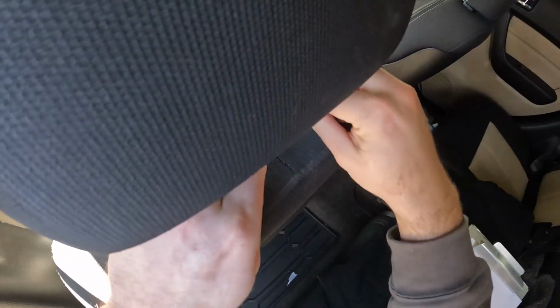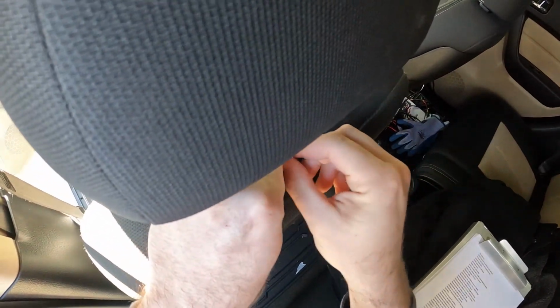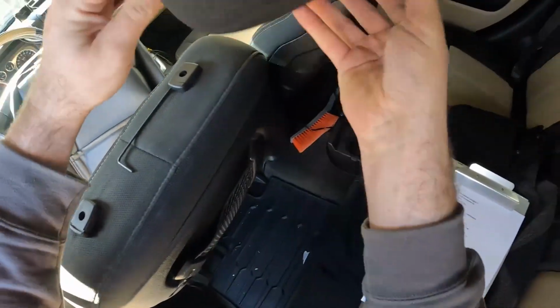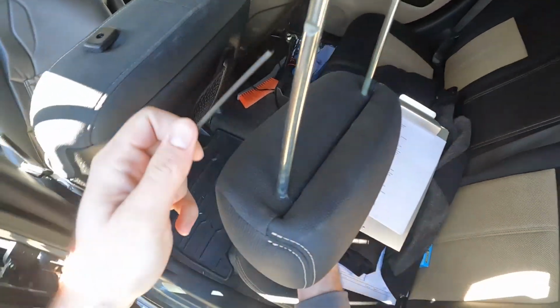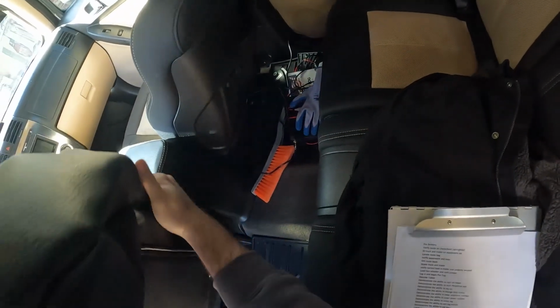After a little bit of YouTube research, I chose to use this long Allen wrench here. Supposed to stick it in this hole. Guess that releases that. Put it in this side, and it just literally comes right out, just like that. So you want to take this. No built-in armrest on the Hummer, so don't have to worry about the armrest.